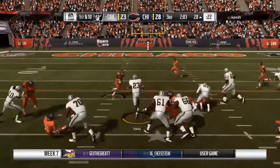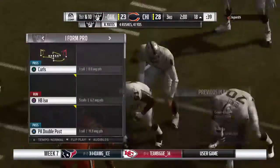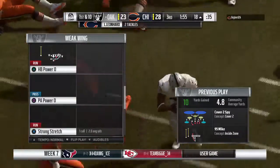Right back to him on first down. And inside the 20 before he's brought down. They get 10 more there, and I believe that'll be enough for another first down.